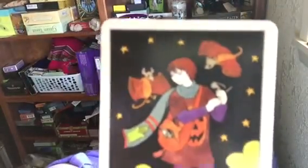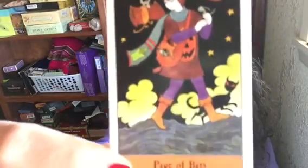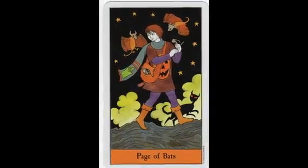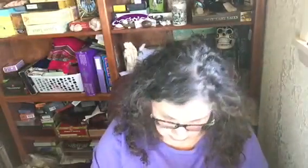Very nice. We're going to look at the bat suit of the courts. The Page of Bats. And bats are air, so this is the Page of Swords. Very traditional look in his hands. He's got the stance of the Page of Swords. And in his hands are glasses, which is a nice touch for the mental stuff, what we see, you know.